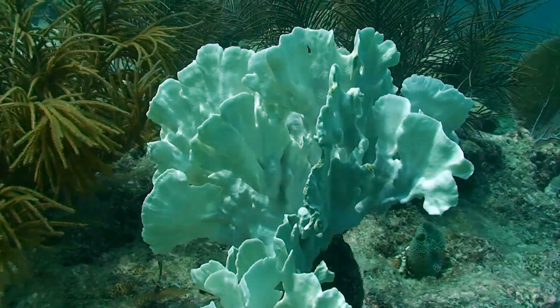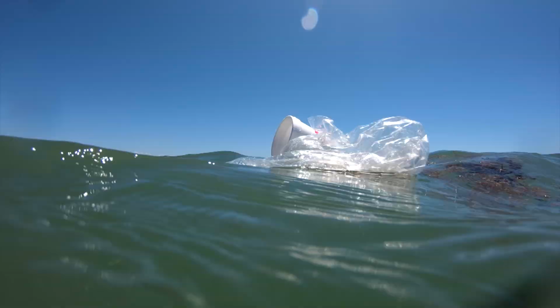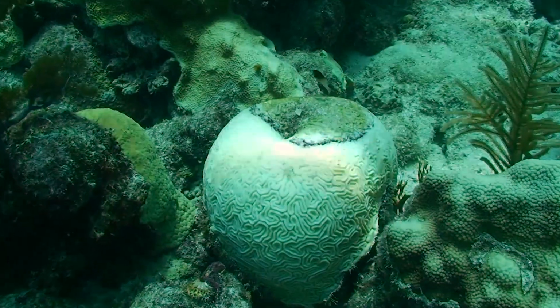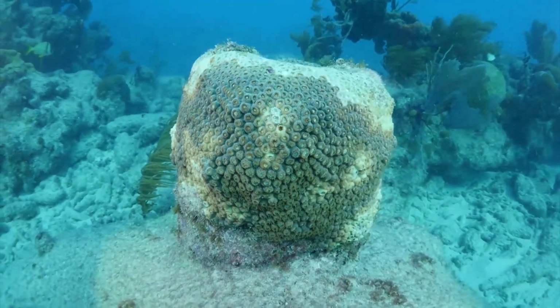Our coral reefs are dying. Climate change, development, hurricanes, and pollution have been killing them. And now, disease. The stony coral tissue loss disease has been ravaging the reef for the past 5 years, and it's affecting some of our most valuable species, the ones that build the coral reef that we rely on.